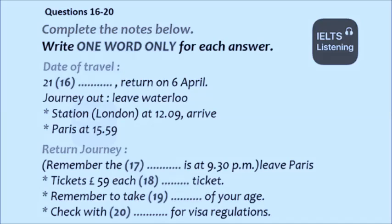1919 from Paris arrives London at 20:54. Sorry, what time was that from Paris? 1919. 19 minutes past 7. Sorry, I'm getting a bit mixed up. Could you run that by me again? Yes, of course. The train departs from Paris at 1919 and it arrives in London at 20:54. Got that. That will be fine.